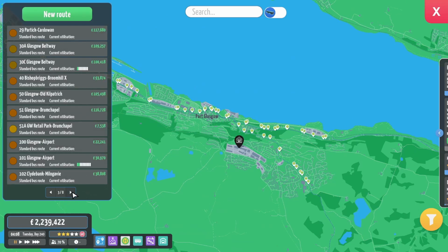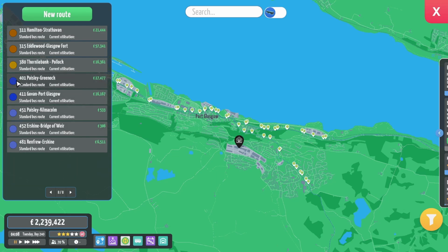So let me get my mainline colour, because we're going to start with a mainline route. And it's going to also start in Paisley. But it's not going to run to Greenock, it's going to run to Port Glasgow, via a different way to the 401. But it'll be the 402.